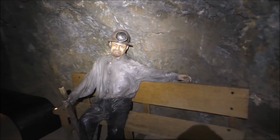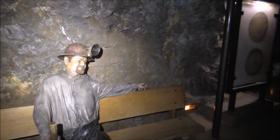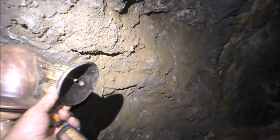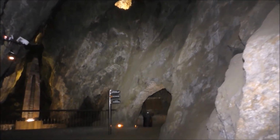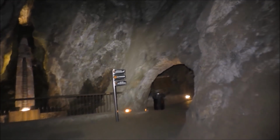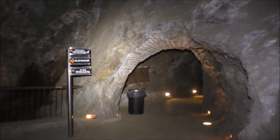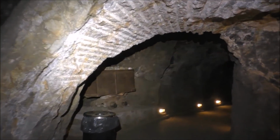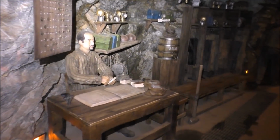So yeah, this is one of the very few places that you've seen a carbide lamp on a helmet. Usually they have the other type that you carry. So this level is the number 4 level, I guess. There's 7 levels all together. They only have the mine tour on this level and one that was a little bit below that. The bottom levels, there were other levels, but they sealed them off. They're just doing an awesome job here with all these displays.